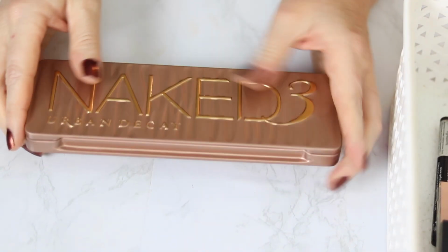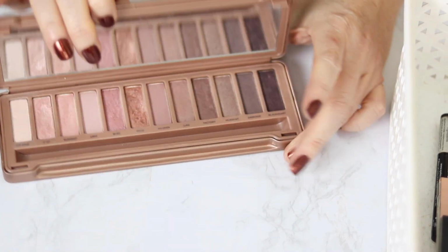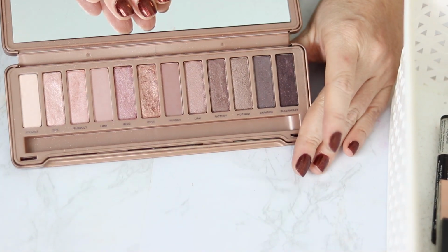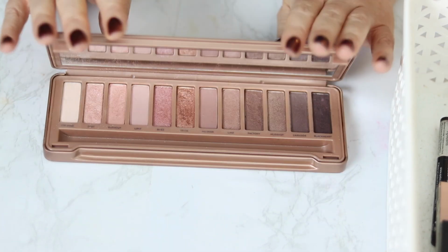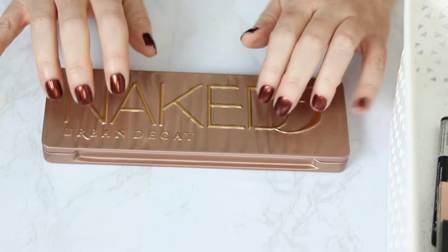I did wear that a lot last year, though, I will say that. I'm getting rid of the Naked 3 palette. I feel like all these shades just kind of run together and they don't look great, and this is kind of my least favorite palette out of the collection, so I am decluttering that one.